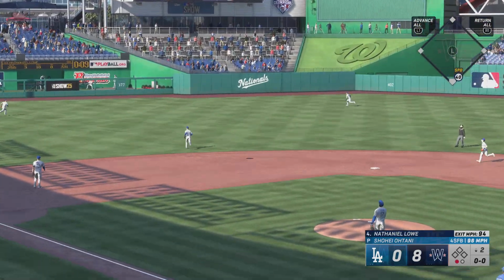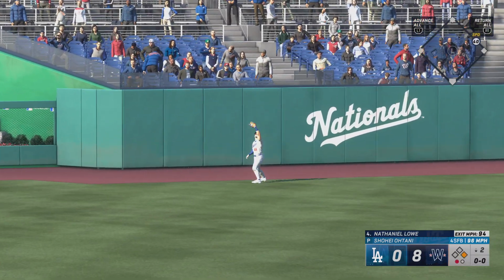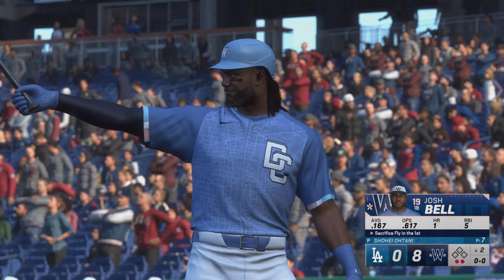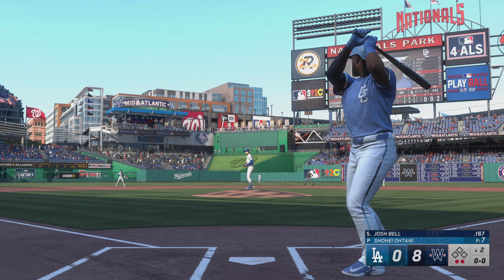That's out to center field. Pajes sizing this one up. He's there. He's got it. 2 away. 2 outs. Base is empty. And now the switch hitting first baseman Josh Bell. Drove in a run with a sac fly his first time up.